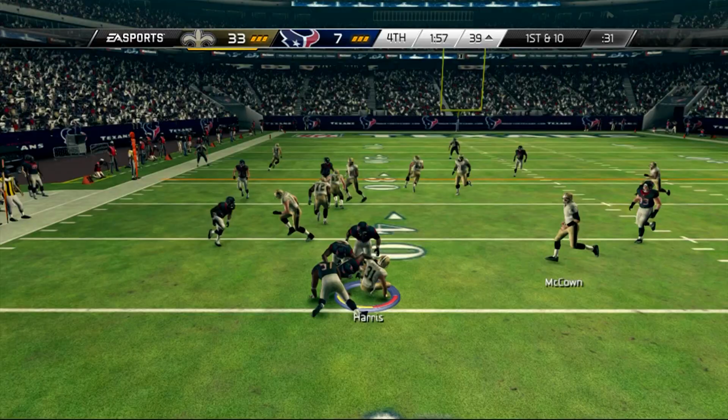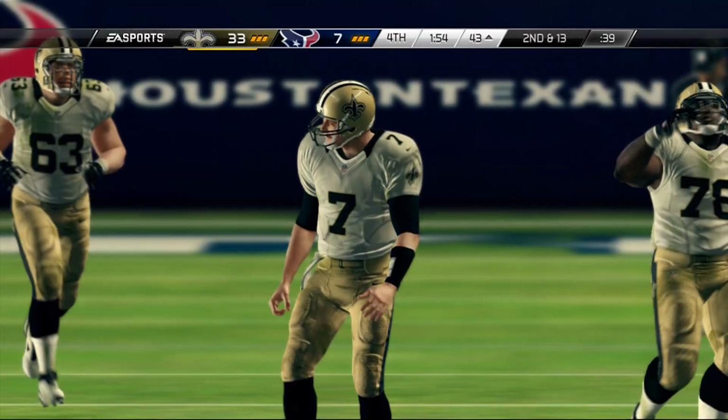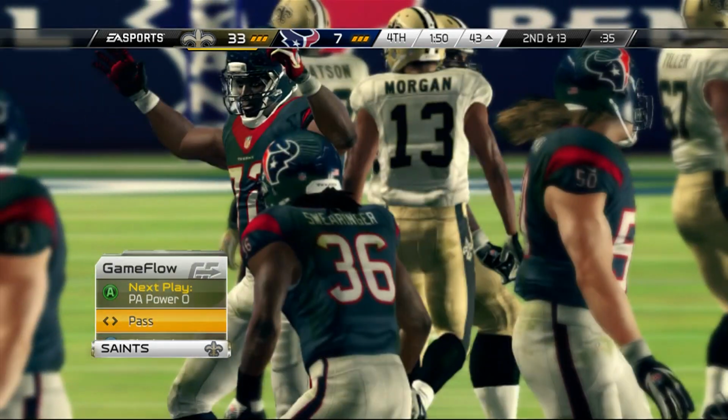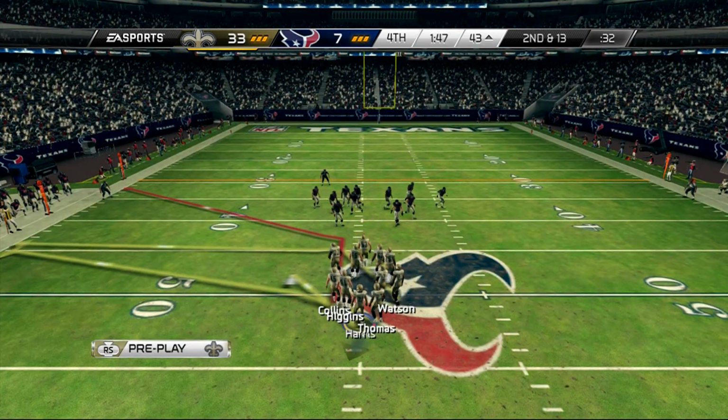We'll run it. Here's the handoff. They break through, tackle him behind the line. So many things you could do on first down, and what do you come up with? You come up with that play. That was just a bad play call.